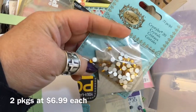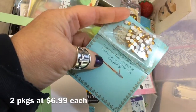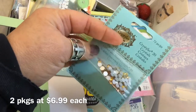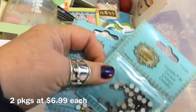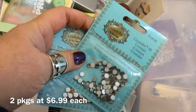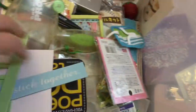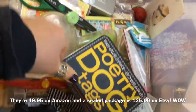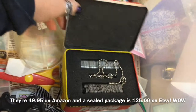Now, the reason I bought the box is for these crystals. Those are $7 a package, and there was 2 packages of these in there. So basically $14 for 2 packages, plus I get all the other supplies. And I'm not sure what I'm going to keep. Whatever I don't keep, I'm gonna neatly put in bags and resell them, repurpose them somehow.